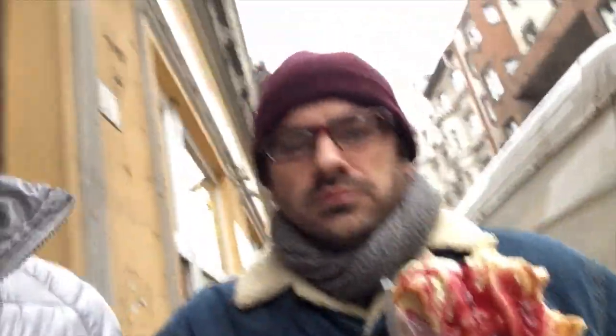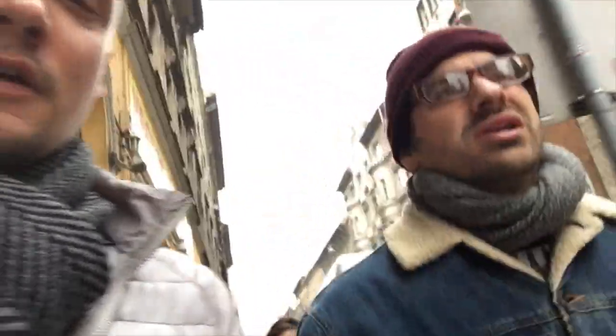Very good heart-shaped pastry. It's got cherry topping, sweet cottage cheese, fresh baked this morning. I haven't taken my first bite yet, but I'll let you know how it is.